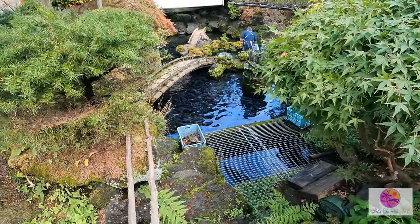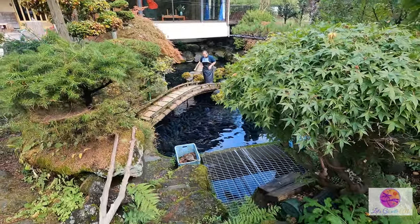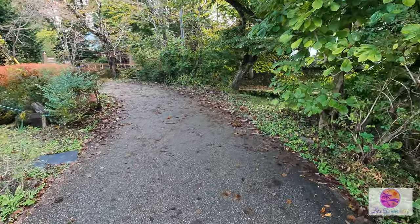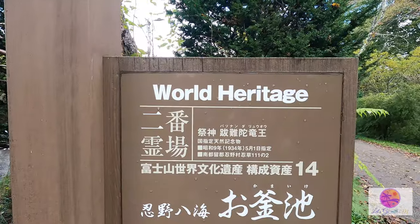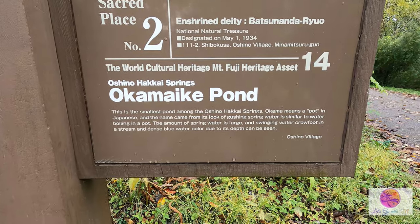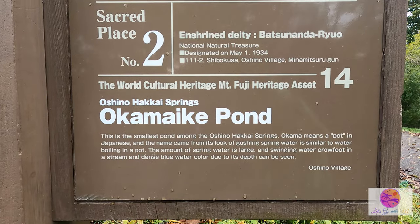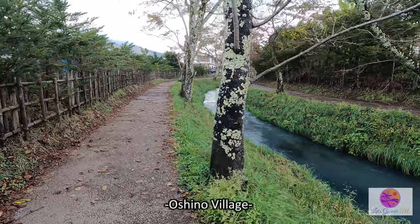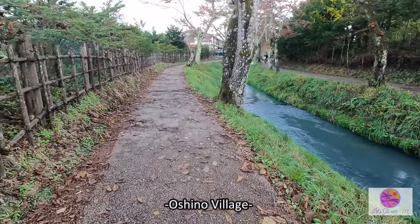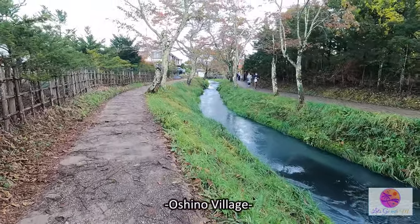Oh my god, look at this pond. It is filled with lots of fish. It's amazing. It is so relaxing to see it. The atmosphere is very peaceful and refreshing.